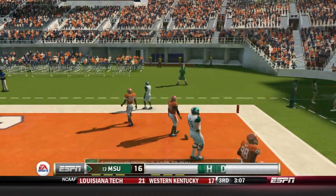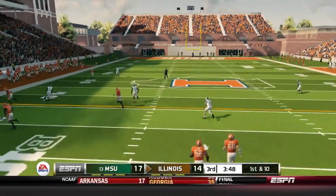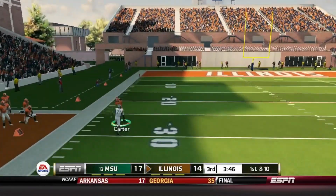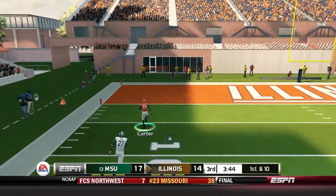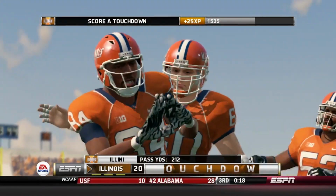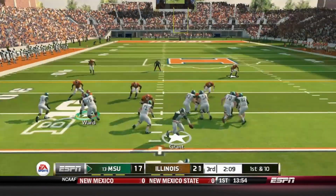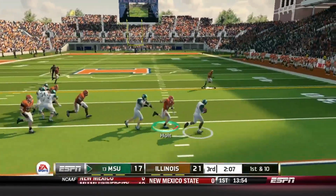It's a two-run score. Here we go. First and 10. Foster. Pass down deep again. It is Carter again as he brushes right by his defender for the touchdown for Illinois. As they answer right back against Sparty. Another deep touchdown pass. First and 10. Simpson.